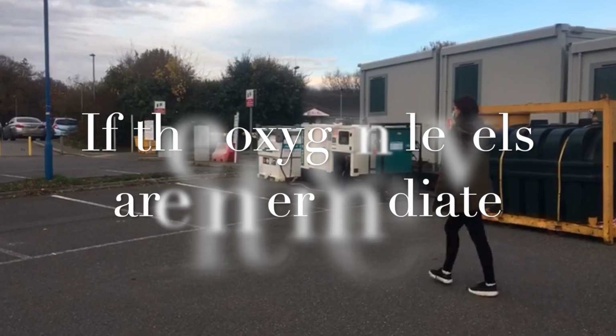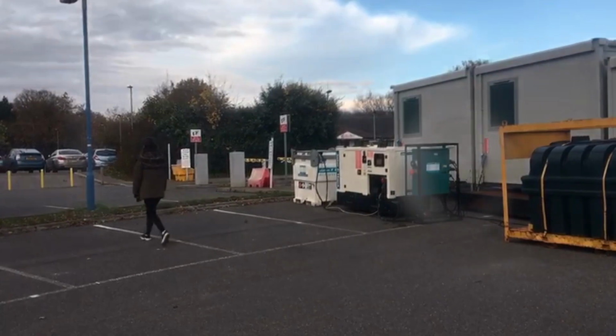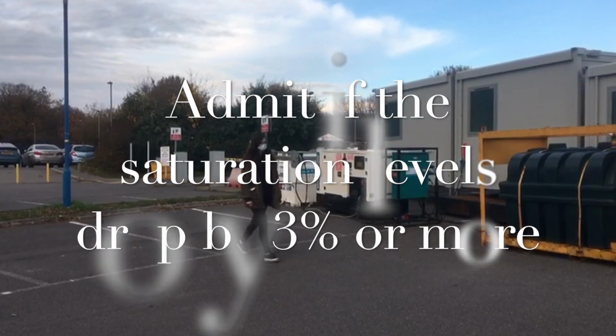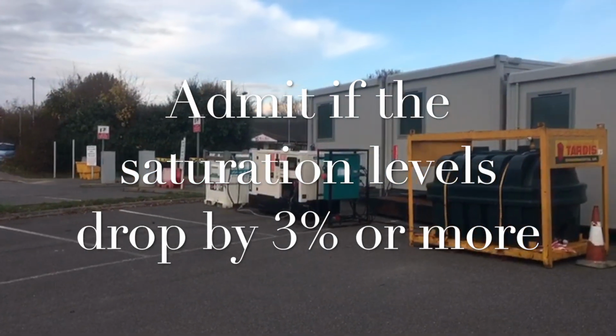If there is a doubt about oxygen concentration, the patient can be asked to do a 40 step walk, and before and after pulse oximetry taken. If there is more than a 3% drop, then admission will be considered.